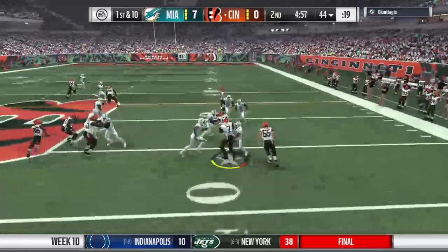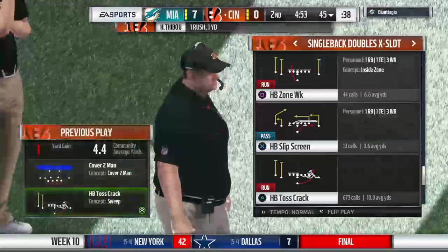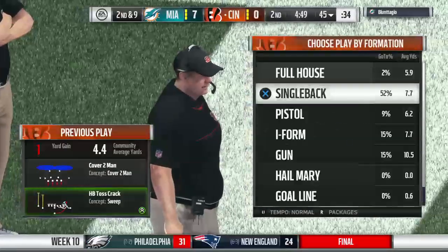Now they'll run it on the toss. Looking to find a lane, but he can't. Reined in at the line of scrimmage. Just a yard on the pickup there, and it'll bring up a 2nd and 9.